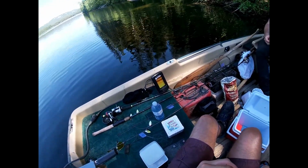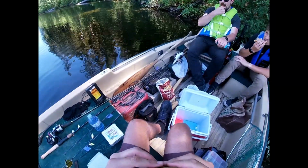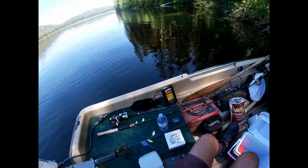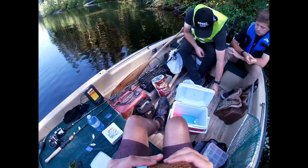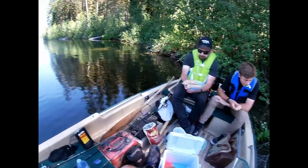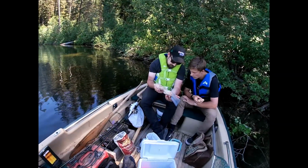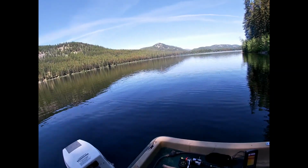We had a big old bird nest and we got it fixed. So I think I'm gonna give Thomas my rod. I'm gonna use Thomas's rod and hopefully he'll catch something. This lake is absolutely off the chart. No wind, little breeze, but mountains, trees everywhere.